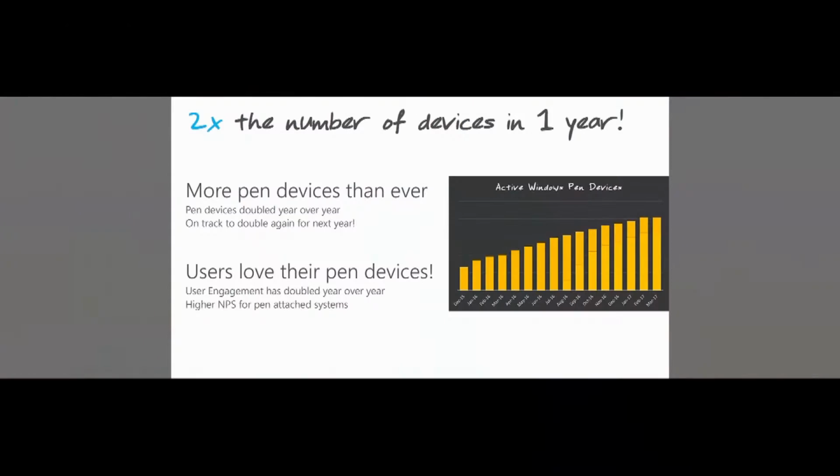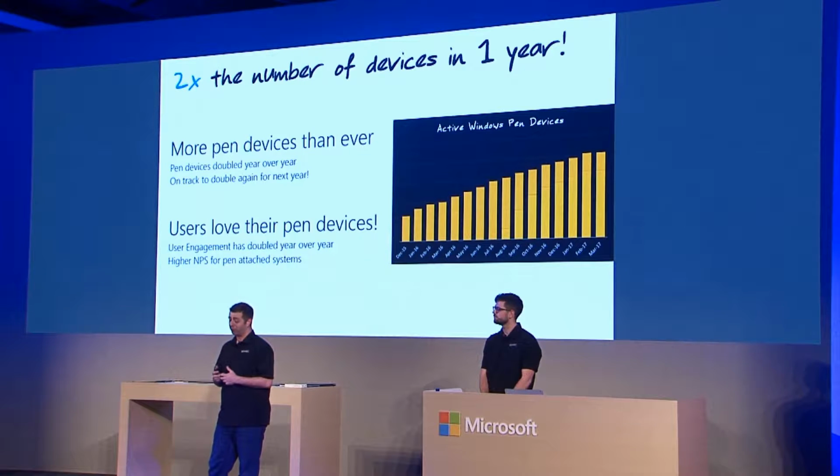The opportunity right now is huge with pen and ink on Windows. Just in the past year, we have seen double the number of pen and ink devices on the market. And we're on track to double that again in the next year.